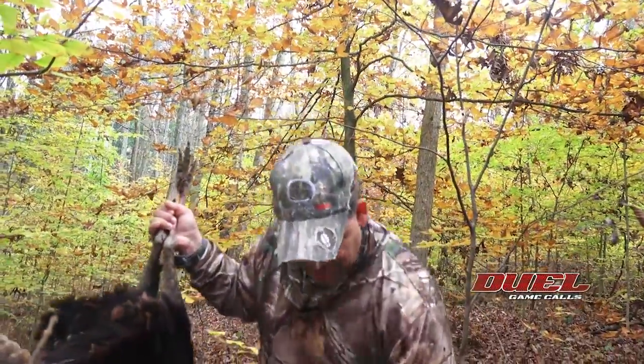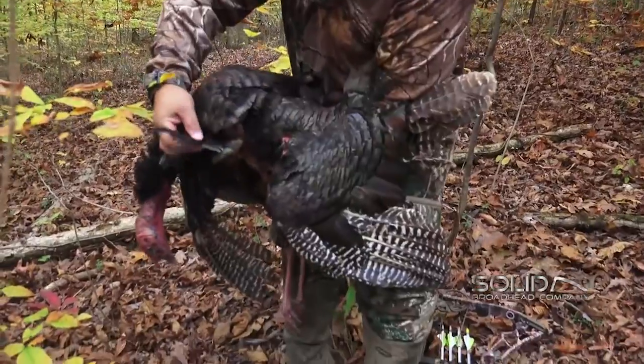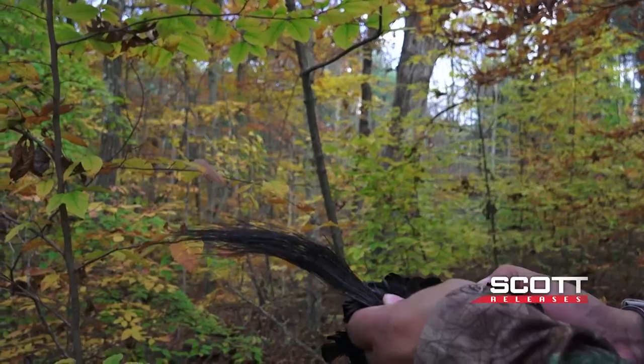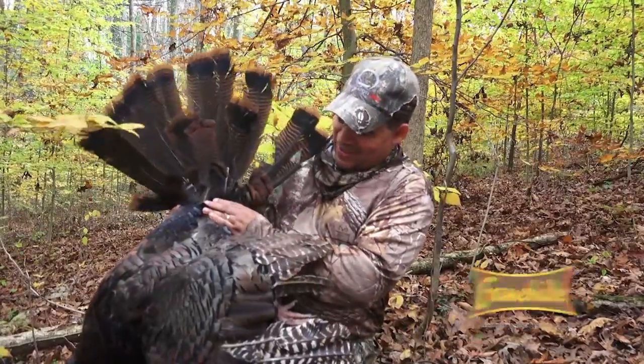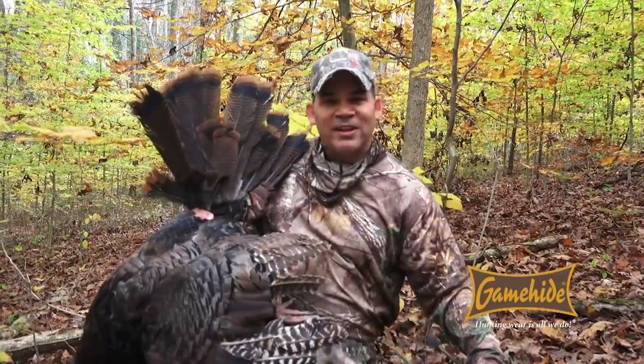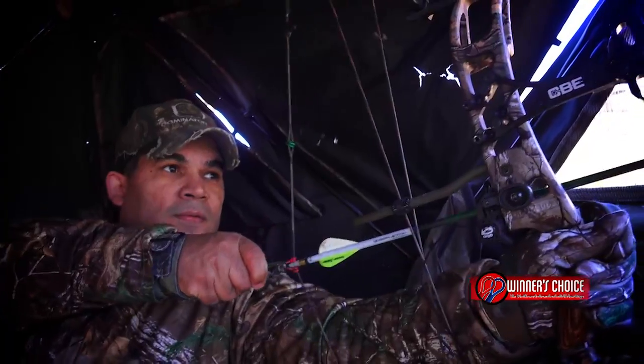So let's see what kind of beard we got. I got about a 7-inch beard. It's not the prettiest tail I've ever seen in my life. But hey, it's a big old gobbler. And took him down with my Elite Energy 35.